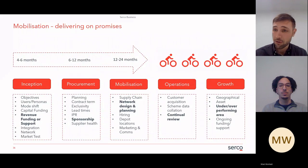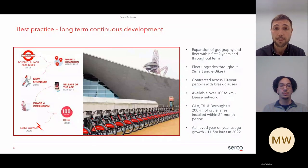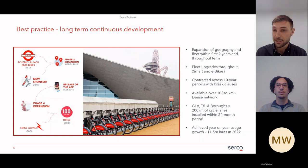I'll just quickly move on to case studies, and then we'll go to the panel. So I wanted to include just an example of the London Cycle Hire scheme. Now, the principles of how the scheme was delivered apply to whether it's a 100 bike scheme or a 12,000 bike scheme in this case. So those of you that are observing and think, well, we're not London, so we're not going to procure a scheme of that scale, I think these points still stand true, whatever the size.